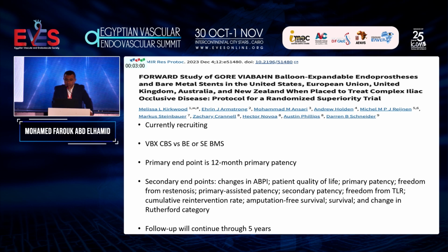Another RCT that is currently recruiting is the Forward study. In this study, they are using the VBX covered balloon expandable stent versus either balloon expandable or self-expandable bare metal stent. The primary endpoint will be primary patency at 1 year and multiple secondary endpoints, and they are planning to follow up the cases for 5 years.